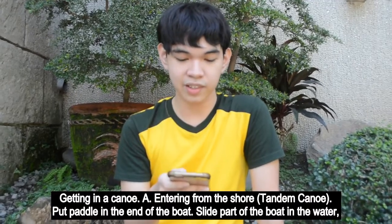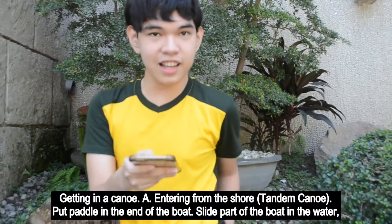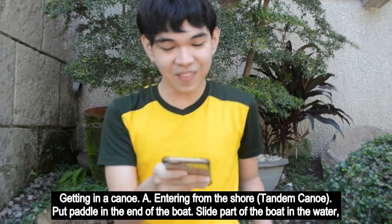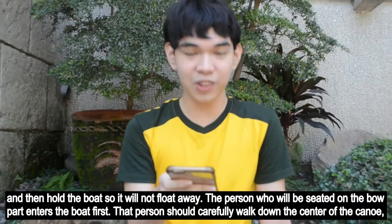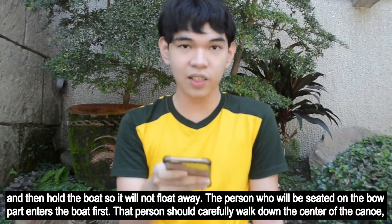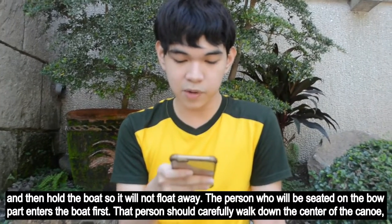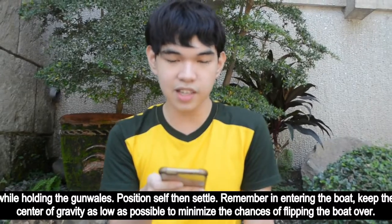Getting in a canoe. A. Entering from the shore, tandem canoe. Put the paddle in the end of the boat. Slide part of the boat in the water, and then hold the boat so it will not float away. The person who will be seated on the bow part enters the boat first. That person should carefully walk down the center of the canoe while holding the gunwales.